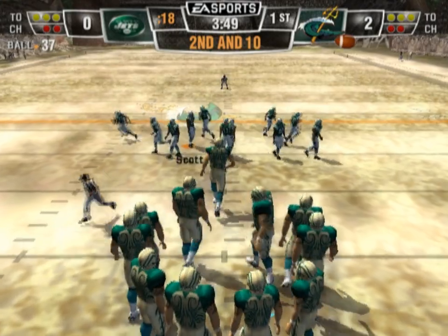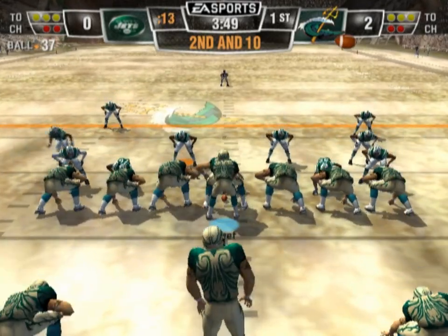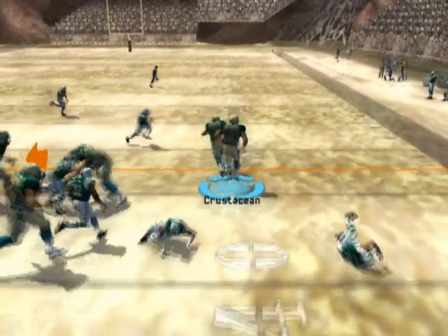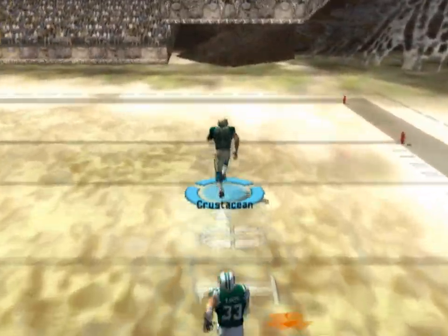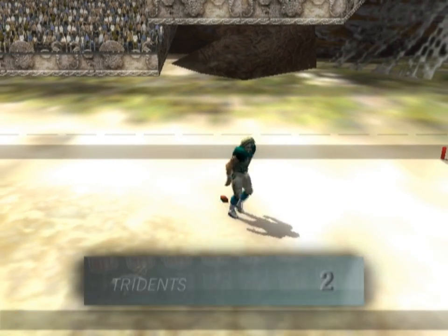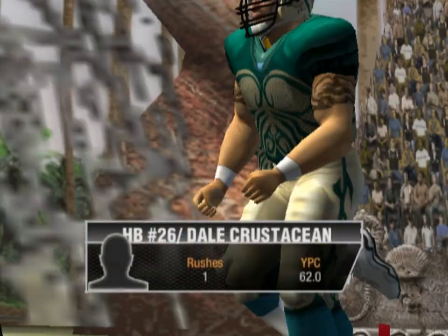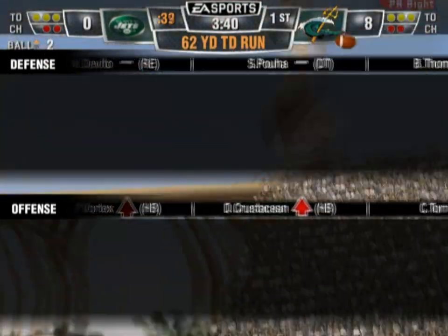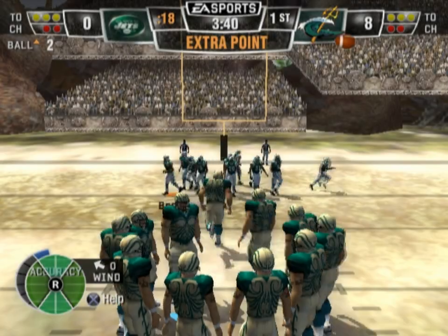Second and 10. Ball on the 37-yard line. Set! At the 40, at the 30, to the 20, to the 10. Leaves his feet. Touchdown! Yeah, for all we talk about the big picture in the NFL, it really comes down to individual battles, one-on-one matchups up front, and that time this big offensive line was just too much.